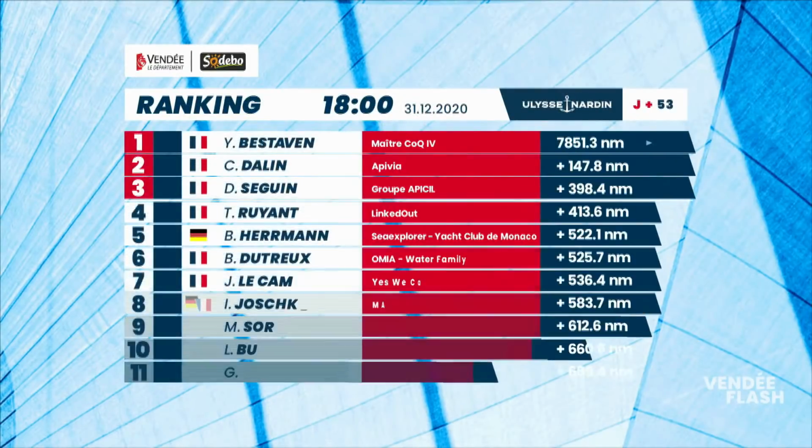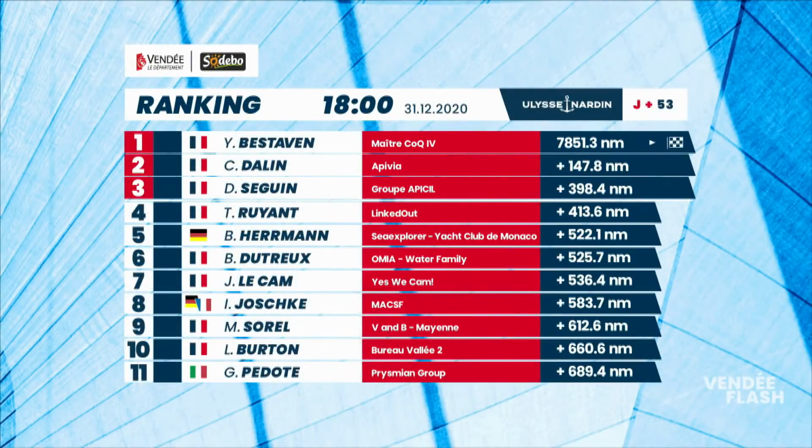Yannick Besteven leading by 147 miles. He's made a little bit of a gain on Charlie Dallin over the last standings. Charlie's in second. Damien Sagan 398.4 miles behind the leader. He's lost some miles to Dallin, but is well ahead of Thomas Ruyant now. Ruyant in fourth at 413.5 miles behind the leader, but Ruyant is doing 21 knots on the speed gun up to 6 o'clock this evening.